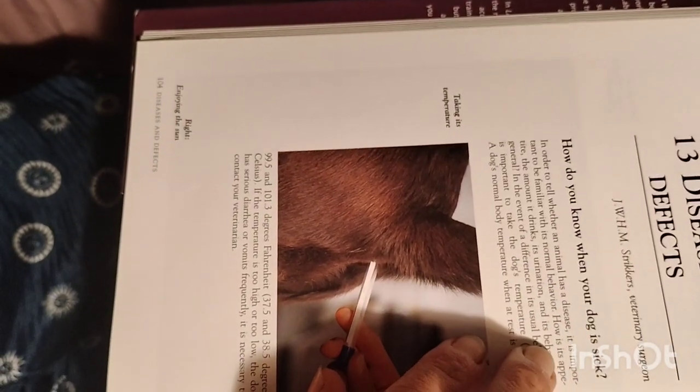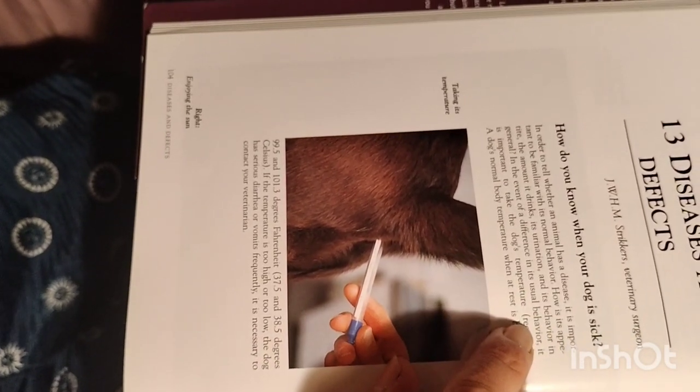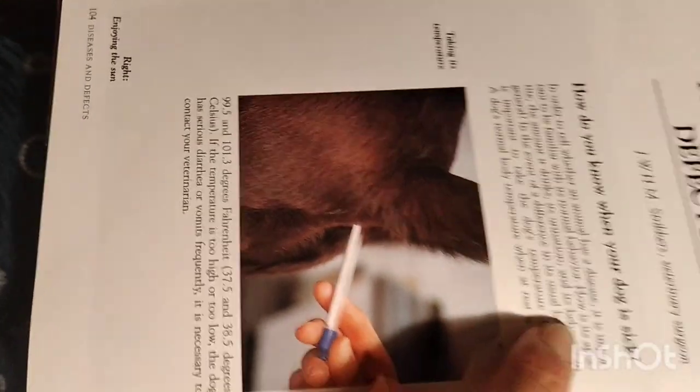How do you know when your dog is sick? In order to tell whether an animal has a disease, it is important to be familiar with its normal behavior. Oh, great, a thermometer in the butt. Sexy.